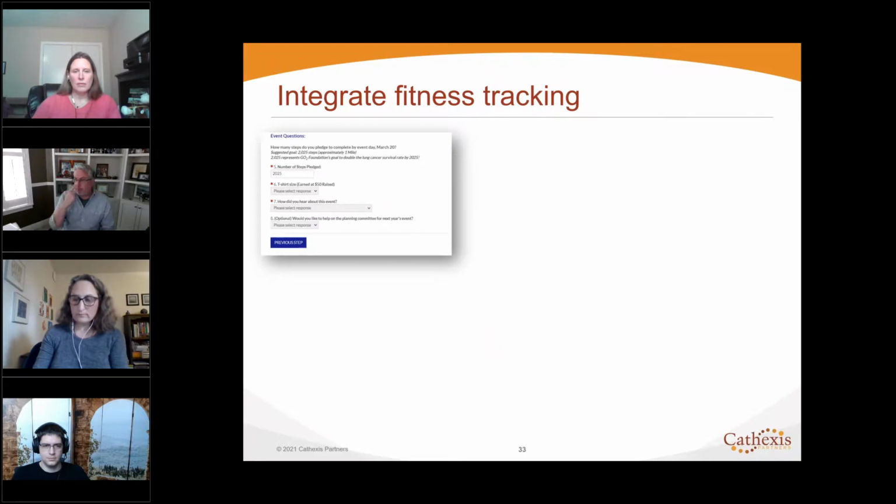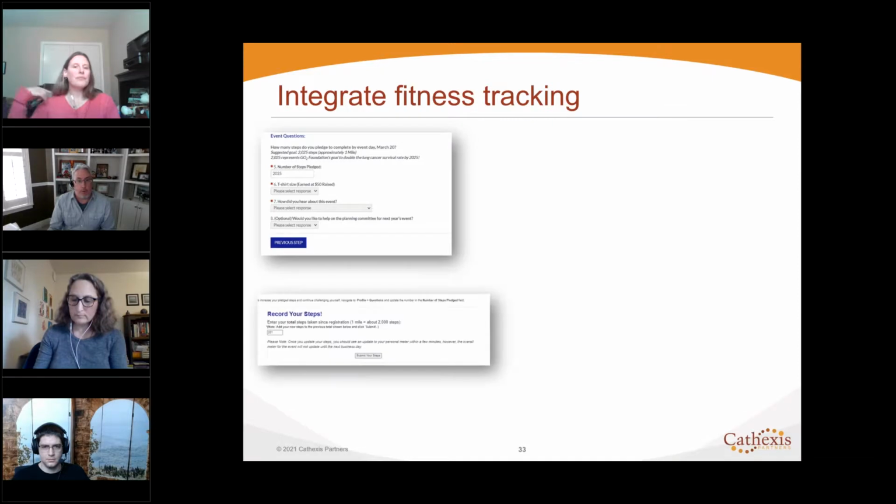Think about integrating fitness tracking. This is becoming more and more important as every event is virtual, or at least some hybrid approach. These are some screenshots from one that Jeff recently created, where this is a manual process, but an individual can, during the registration flow, enter the number of steps they plan on taking, and it even says how many steps are in the average mile. It goes along with this organization's mission. The default they recommend is 2,025 steps, which is about a mile. And that's one of the registration questions.